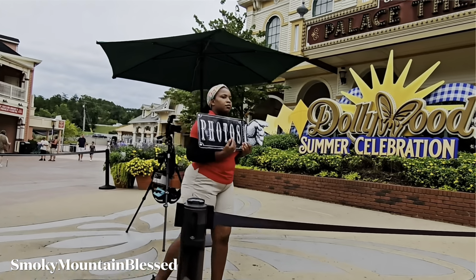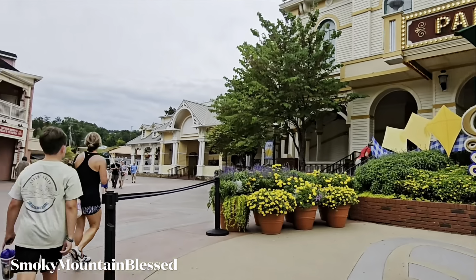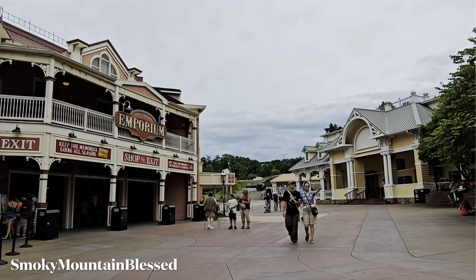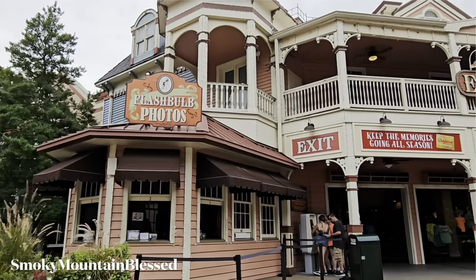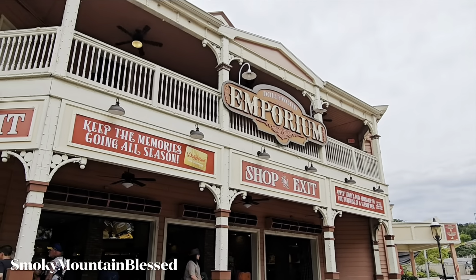Look at the wonderful thing you get to carry around. Yay! Here's where you get your photos. Yeah, I don't think I've been through the store when it wasn't an exiting crowd.